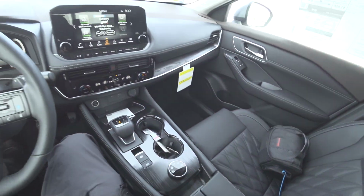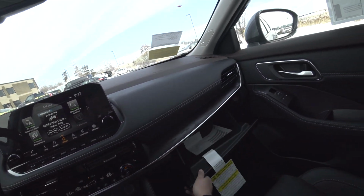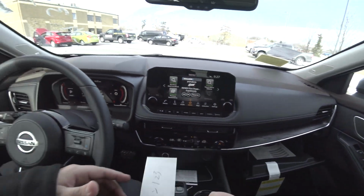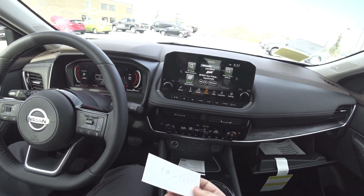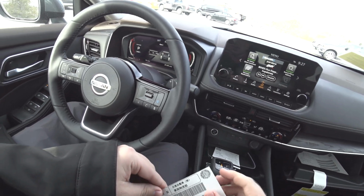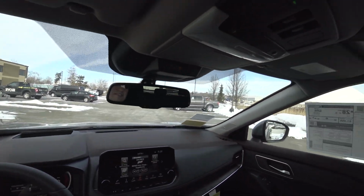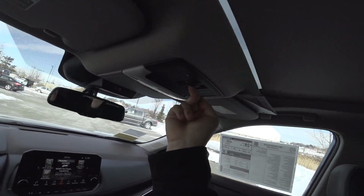Did I just seriously close it on my own jacket? Good amount of space in the glove box. Huh, that's pencil marks straight from Japan. Wow, that's pretty cool. All your pre-delivery stuff.